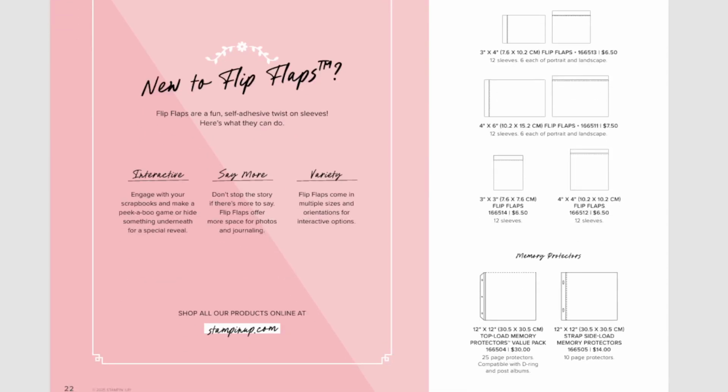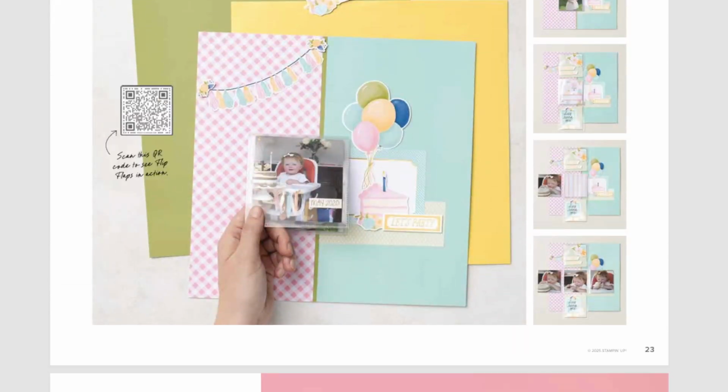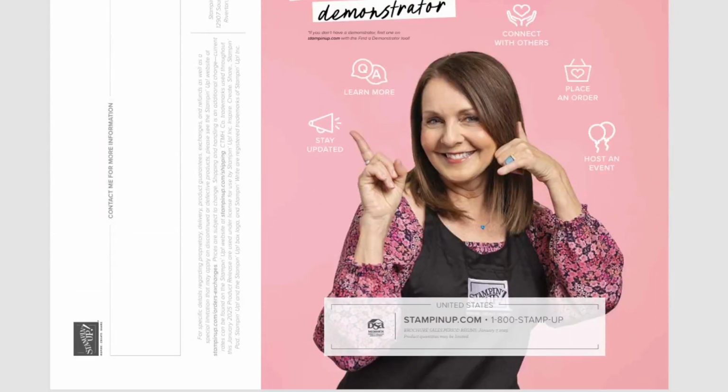Now those are online exclusives only, so you'll have to find them on my online store. There's a link to my online store on the Facebook page and on my website, ybstamp.com. And these are really cool because you can put things on both sides and they can flip one way and the other. See that this is a flip flap, so this is flipped over. It's just really neat.